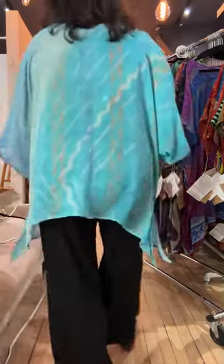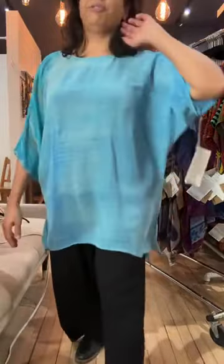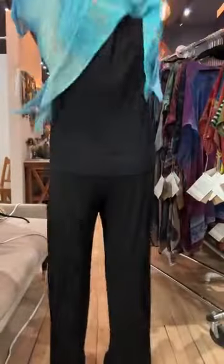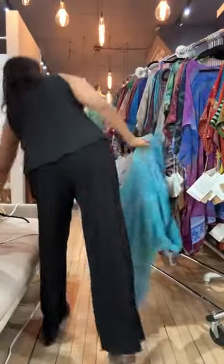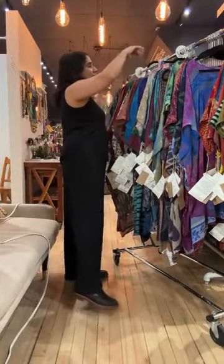And this one, again, is reversible, so the front and the back are different, and you can choose which one you would like to the front. So this was just released today, too. Love the oceany blues. Love that little bit of magenta in there. And then here, I'm going to show you a couple of the other tops that were just released today.